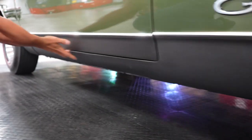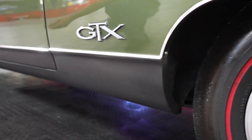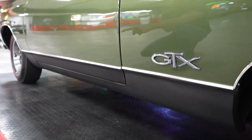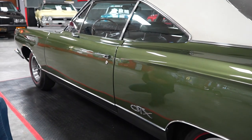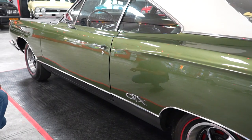Down low here to the rocker, everything lines up nicely. You have your chrome body molding that runs down the side of the car. Where your black meets your green, all the chrome is real nice. No issues there. Of course, your GTX badge on the rear quarter there.